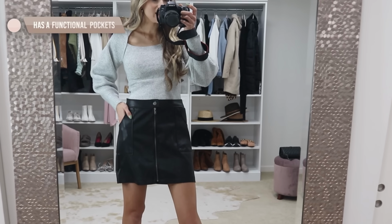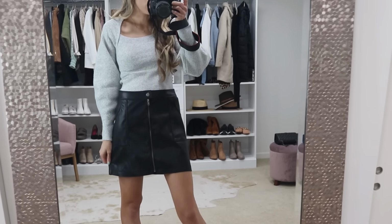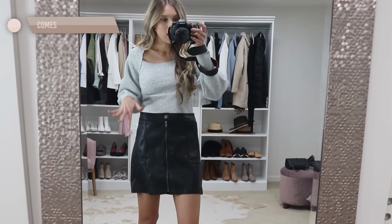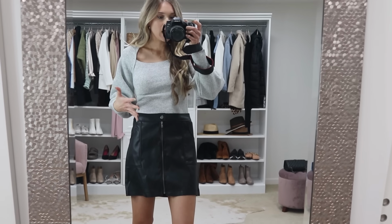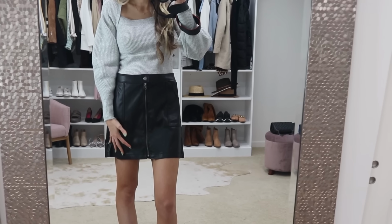It does have pockets here. I feel like the look on it is just incredible. I feel like it looks like it was over a $50 skirt. It's available in black and also a really pretty chocolate brown, which I think would be so fun and beautiful paired with lots of fall colors. The length is really great. I'm just under 5'9", and I feel like the length is very nice and modest.